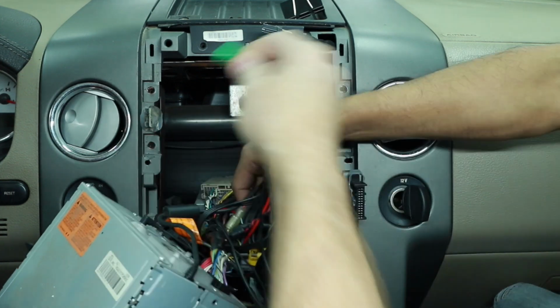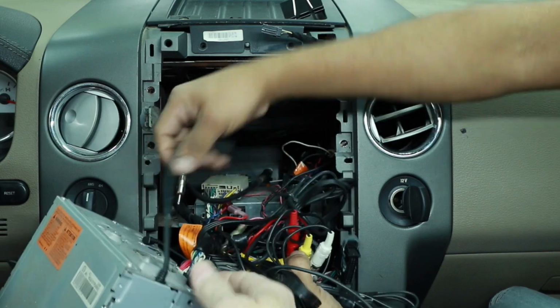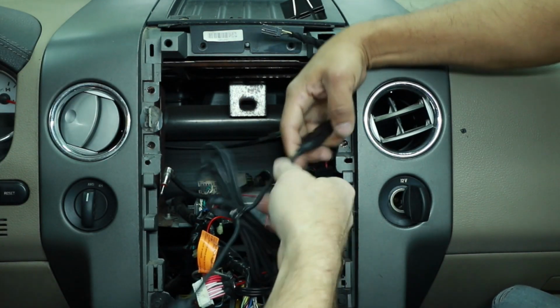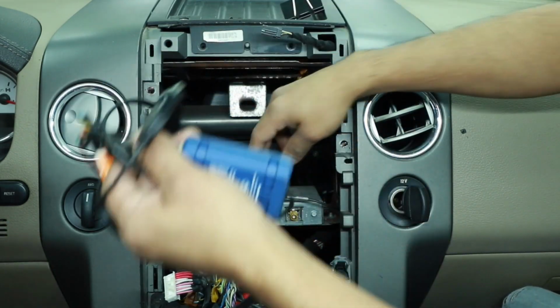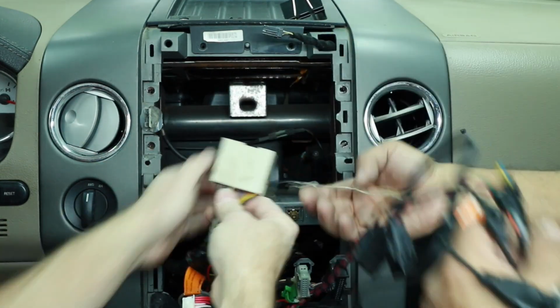So much fun. We got our GPS antenna, Bluetooth microphone, maybe steering wheel controls, main wiring harness, RCA harness, and then the USB, wired USB, which is crazy. Pioneer obviously doesn't do that anymore, which is nice. Thank you, Pioneer. We'll be reusing the dash kit. We'll just be fixing it so that it sits in the dash right. Get our harness out of here.